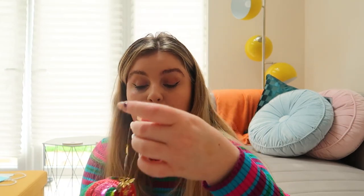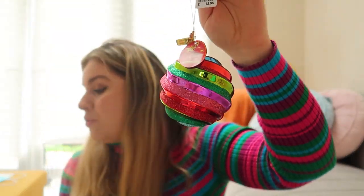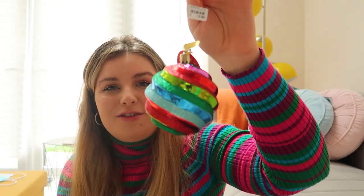So most of these are Dunelm, but the ones from York, I'll quickly show you. So the expensive one, oh my God. This one, as I said, was £12.95, but look at it. It kind of matches my jumper, doesn't it? I really, really liked it. I thought it matched my rug as well. I've got all those colours in my rug, and I think it'll kind of go with anything.